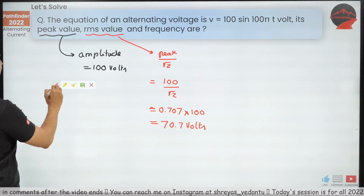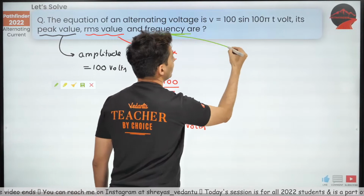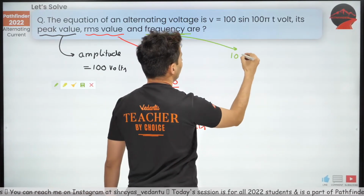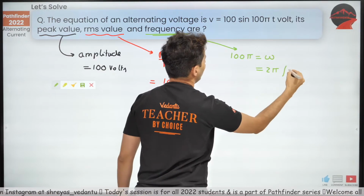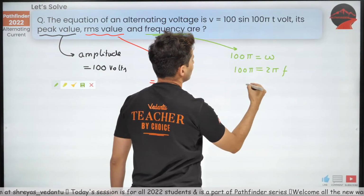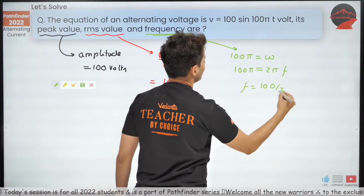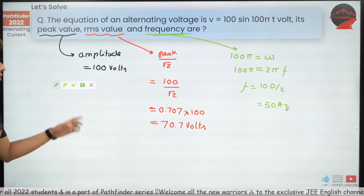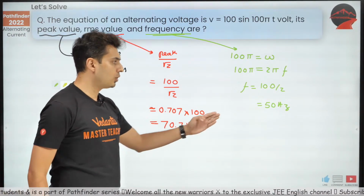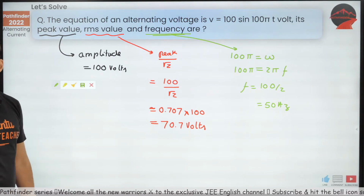Lastly, the question is, what is the frequency? For this, remember 100 pi is nothing but omega, and omega is 2 pi f. So from this you will get f is 100 pi by 2 pi, which is nothing but 50 hertz. That's the answer. So 100 volts, 70.7 volts and 50 hertz.